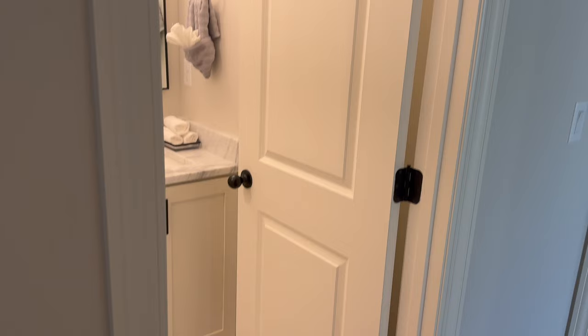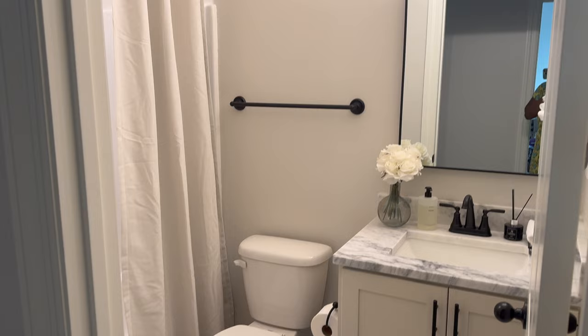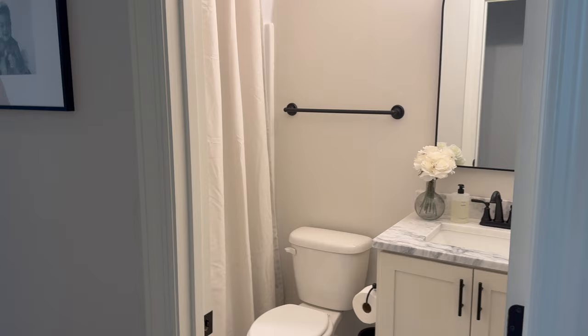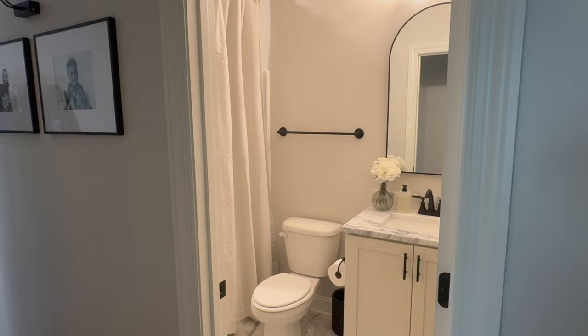I have the bathroom here. I need to zoom out. I don't know. Honestly, I feel like it's quite small. Let me see. I'm trying to zoom out here. I wish we were able to edit the floor plan, but by the time we went under contract, the framing on the house was already up. So it is what it is.